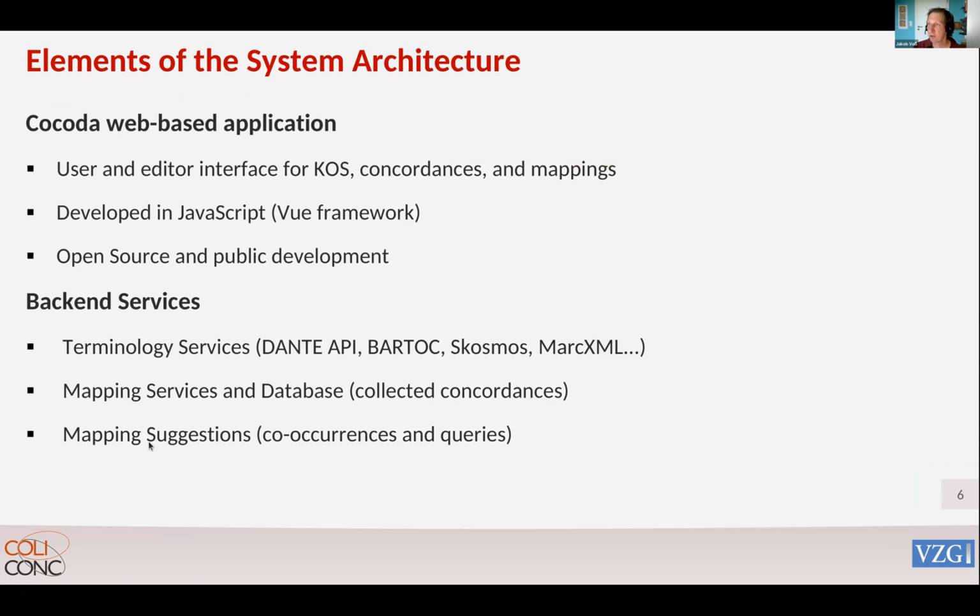So the core part is the web application Cocoda that will be shown in a moment by my colleague. This is used for browsing and for editing mappings and concordances. It's all developed in JavaScript with the Vue framework, and it's open source with public development. So you can see our issues and list of bugs or planned features all in a public Git repository, and you can track when we release new versions and so on.